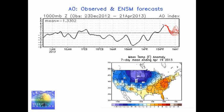I also put the mean temperature anomaly, the 7-day mean, and you can almost see here that it's not quite what you'd expect from this positive Arctic oscillation with this very cold air up over the Midwest. But on the other hand, the jet stream has lifted north, and I'll show that in just a minute, and you can see the warmer air has pushed up over the eastern U.S.